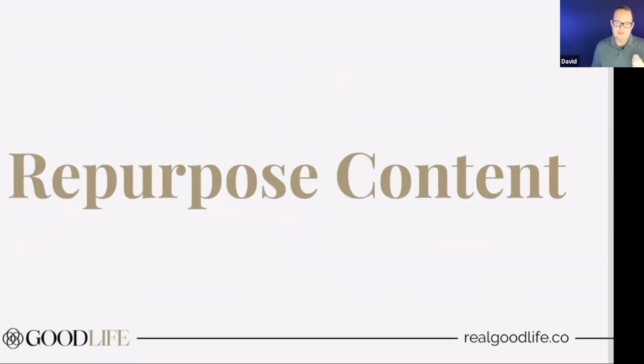The next thing before we get into email examples that I think is really important is you want to repurpose your content. As agents, we struggle with, what email should I be sending out today? What should I be posting on social? What should I be sharing in my stories? You're always like, what should I be doing? What should I be doing?